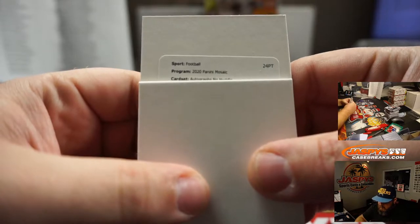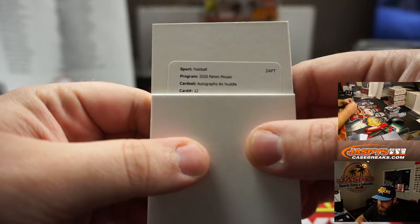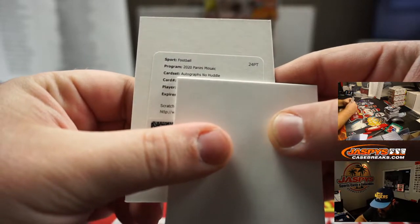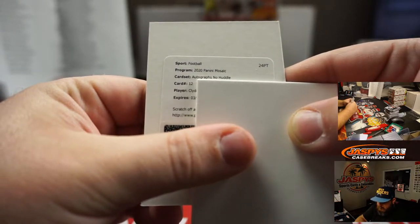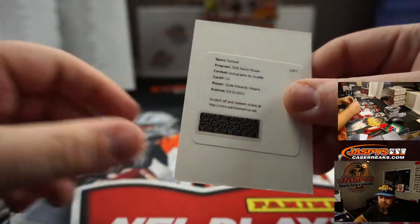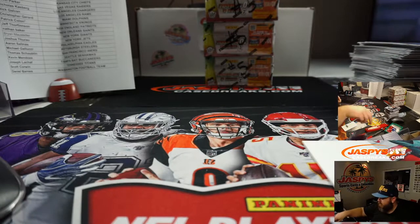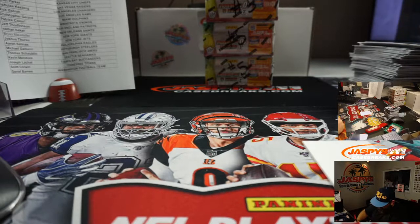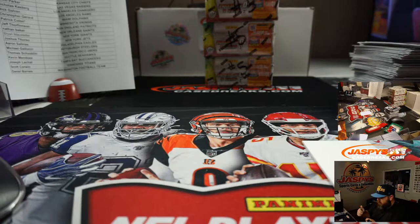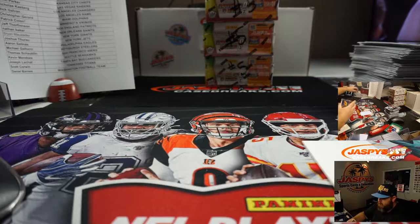2020 Panini Mosaic Autographs, No-Huddle. Card number 12, C-L-Y. Clyde Edwards-Helaire, Kansas City Chiefs, and Joel Kessler. Very nice. It's a nice first box.